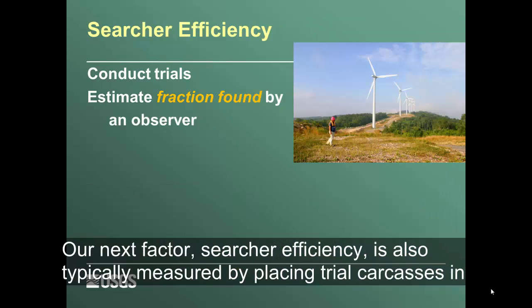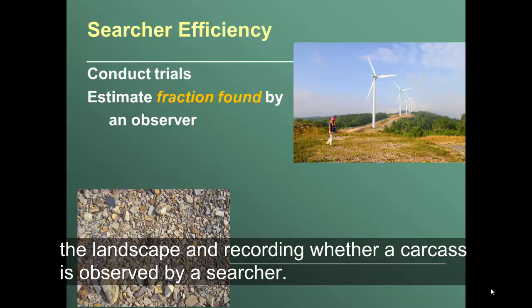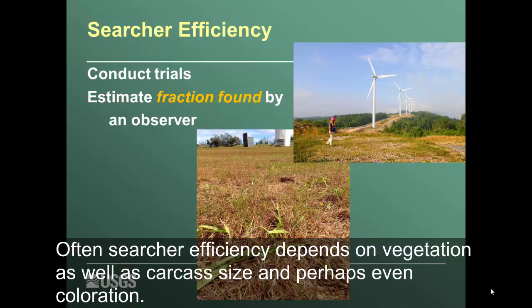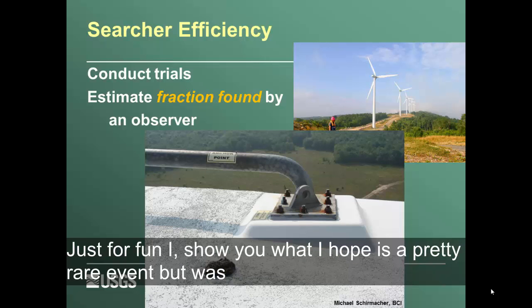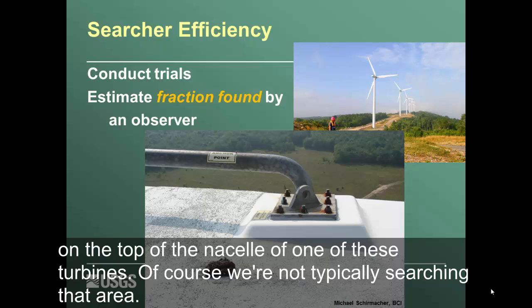Our next factor, searcher efficiency, is also typically measured by placing trial carcasses in the landscape and recording whether a carcass is observed by a searcher. Often searcher efficiency depends on vegetation as well as carcass size and perhaps even coloration. Just for fun, I'm showing you what I hope is a pretty rare event, but was captured by Michael Schirmacher of Bat Conservation International to show a lonely bat on the top of the nacelle of one of these turbines. Of course, we're not typically searching that area.